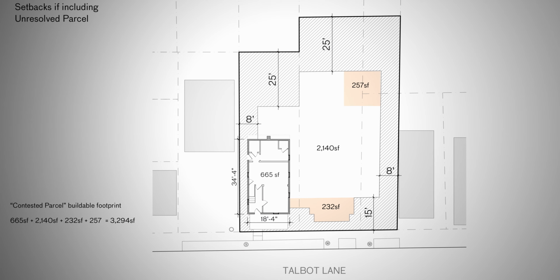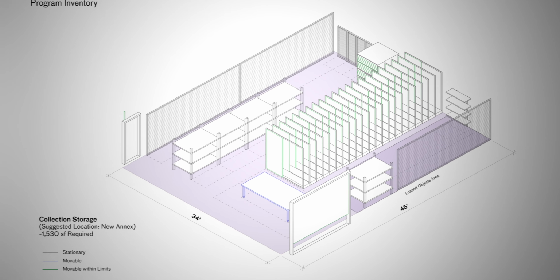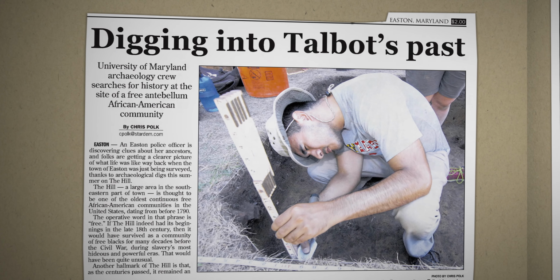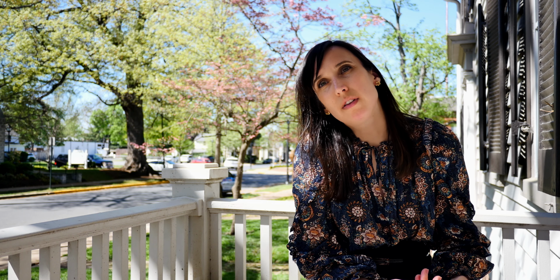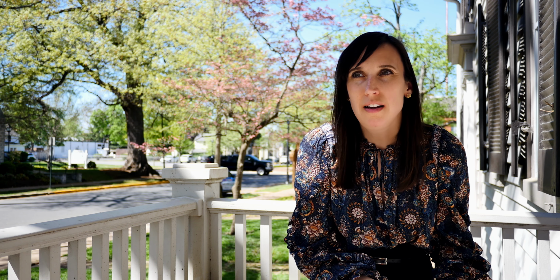We acquired the property, we met with architects. Now, we had known that previous archaeological excavations had taken place, but when we met with members of the Hill community, they informed us that they felt more study needed to be done. And so at that point, everything changed.